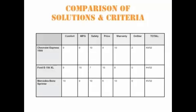So the first criteria I used in this graph is comfort. The Chevrolet Express 1500 got a 9 in comfort. The Ford E150 XL also got a 9. However, the Mercedes-Benz Sprinter got a 10. And the reason for that is because the Mercedes-Benz Sprinter has a much bigger door, and entering and leaving the van, that makes it really easy.